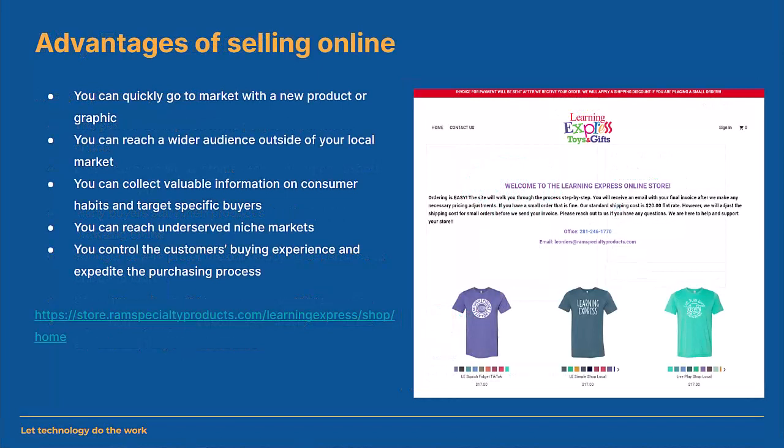Next, I'd like to talk about some of the advantages of selling online. So one of the primary advantages is you can quickly go to market with a new product or graphic. If, using the example I talked about before, was state championship merchandise, it doesn't take very much time to create a graphic, launch a store, post it to social media, send out an e-blast, and go to market.